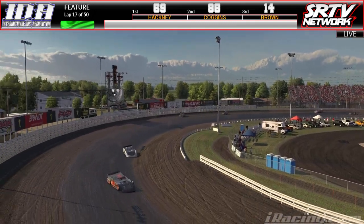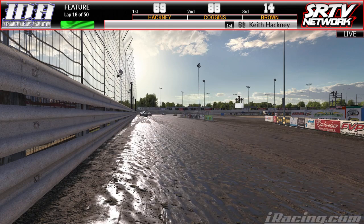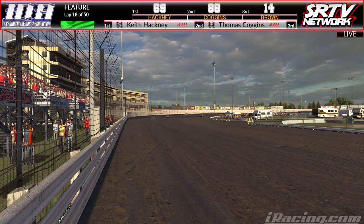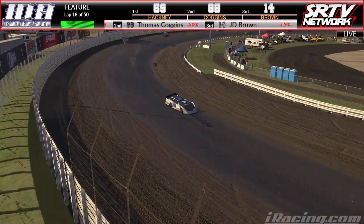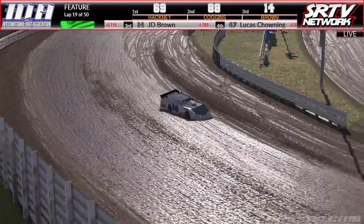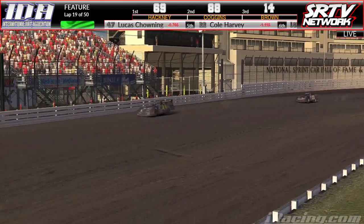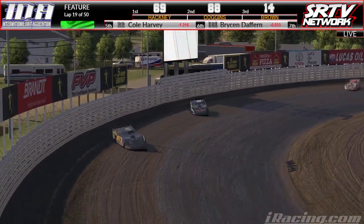Keith Hackney, he's held on to that lead. He has actually opened it back up and got that tenth that Thomas gained on him back. So it's back up to 1.5 seconds out front. Thomas Coggins, and in third, JD Brown still there in third. JD is a little over 0.5 seconds behind Thomas. Can't seem to close the gap just yet. Right now, Lucas in the 47, he's kind of running by himself, but he's got a little bit of pressure. Not too much. The 22 of Cole Harvey there running strong in that fifth position.